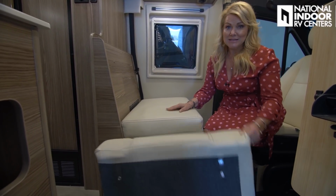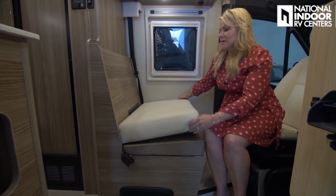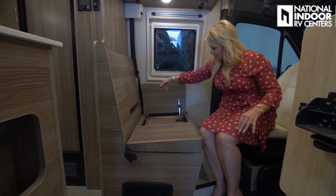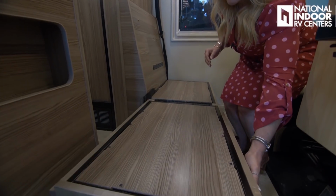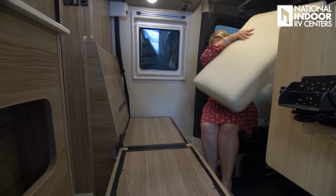Now I'm going to make this into a bed. So a little surprise here. I think it's pretty cool. Remove the cushions, and then I'm just going to lift. They've got a nice little handle for me here that locks into place, and then it just pulls forward. There's the base of my bed. Now I'm going to put my cushions in.